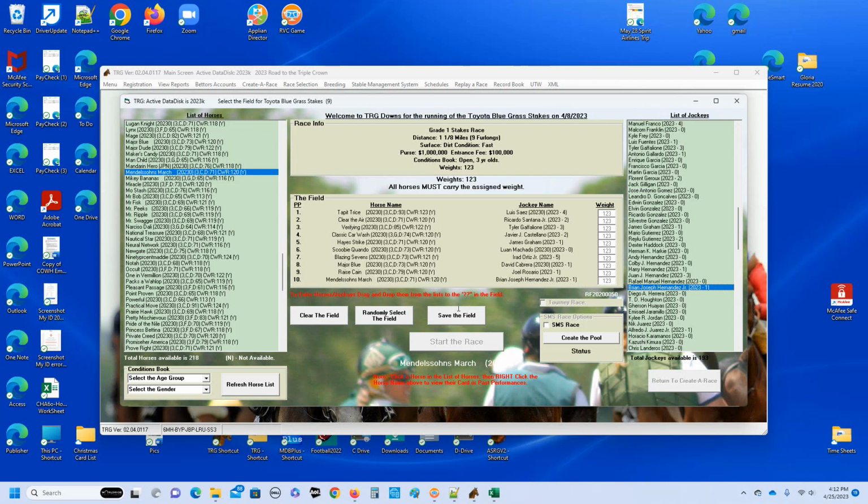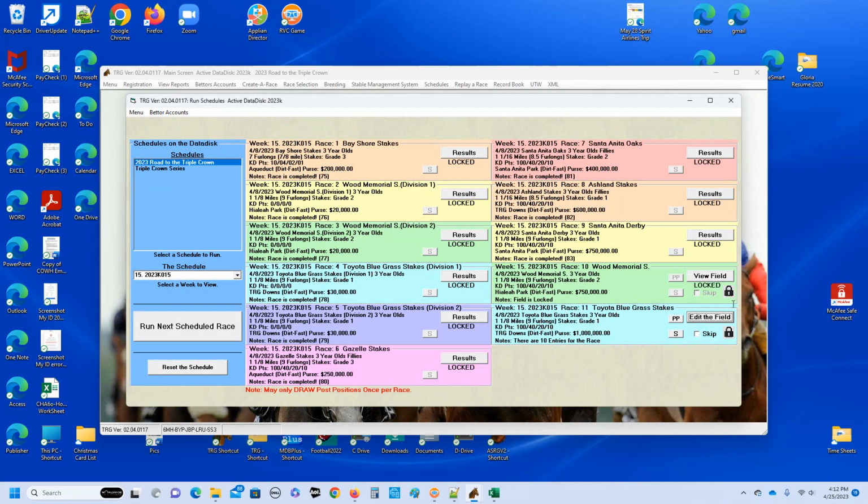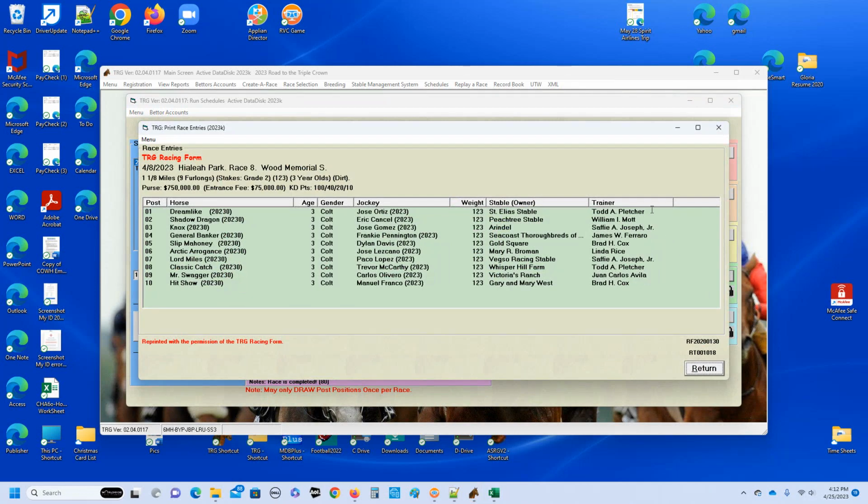Okay, that looks like that's it for the field for the Toyota Blue Cross finals. Okay, let's get back to the schedule. We can now lock both of the fields. We've just gone over the field. Well, yeah, you can see who the owners and trainers of the horses are. See if anything interesting there. Todd Pletcher has 2. Coffee Joseph has 2.